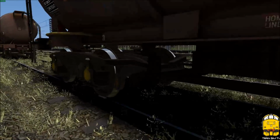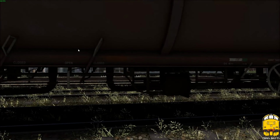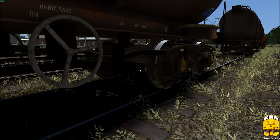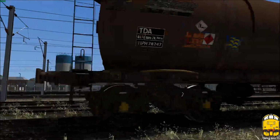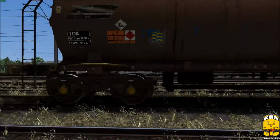These obviously are to do with emptying the wagon. So these levers here, they would connect these up, I would assume, with some sort of hose or socket. Open these and they would drain the wagon with 2 pipes. You can just about see them. It's hard to see actually with the lighting on this. It's not the best.